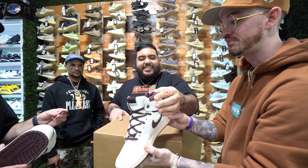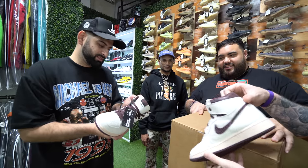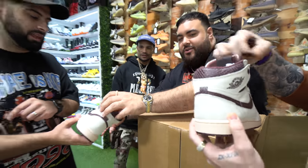Is this python? Is it snake or is it alligator? It's definitely python. You think? Snake. It's a snake. It's dope. Yeah. I feel like you could even wear these with the laces loose.